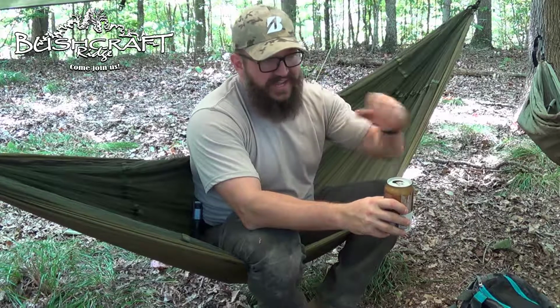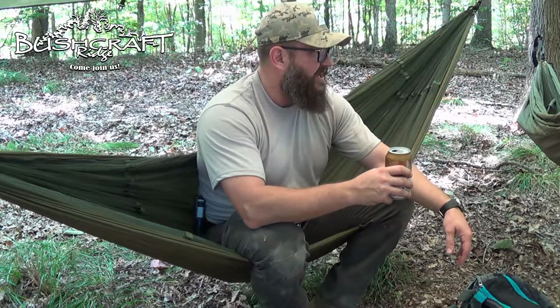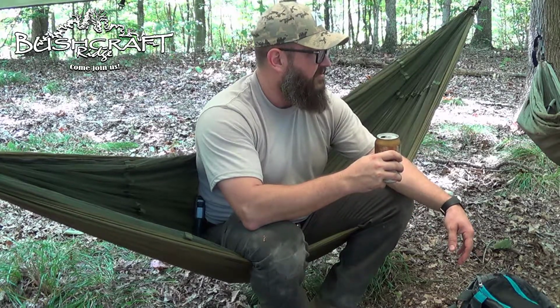It smells like beer out of a can. I don't like smelling beer from a can. I like it better on tap or from a glass. I need a Bushcraft beer kuksa. Is it called kuksa? Whatever that wooden cup is, I need one of those. So if any of you guys know how to carve one of those, carve one and send it to me. I'll send you a Bushcraft Ridge patch and give you a shout out.